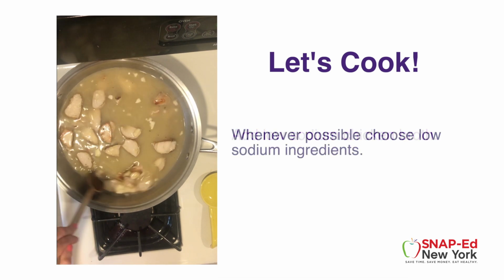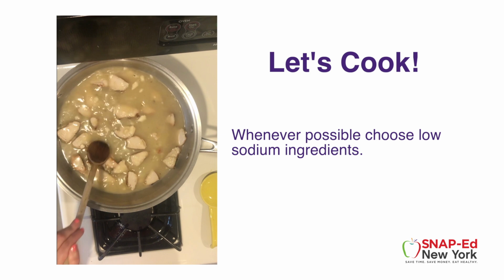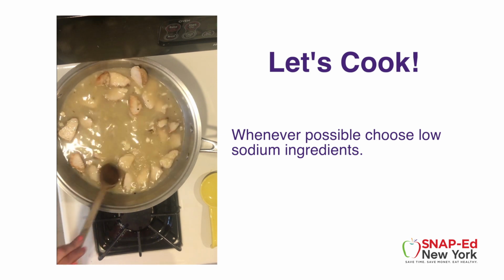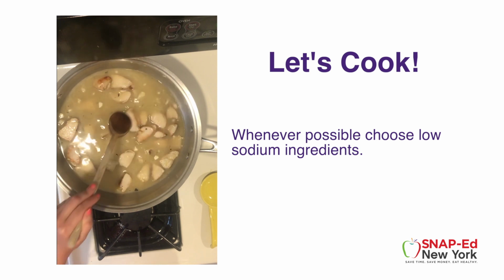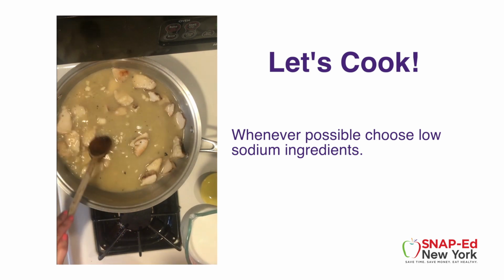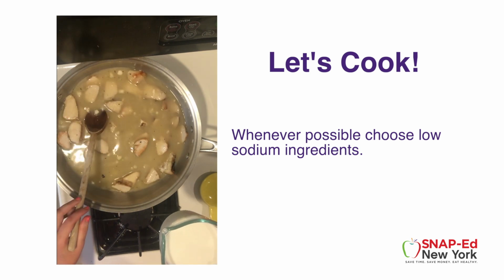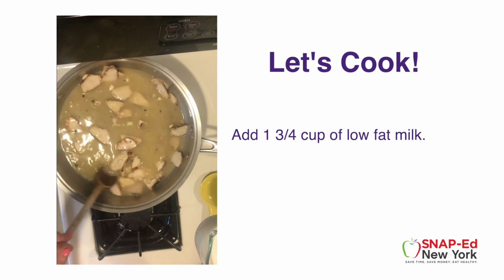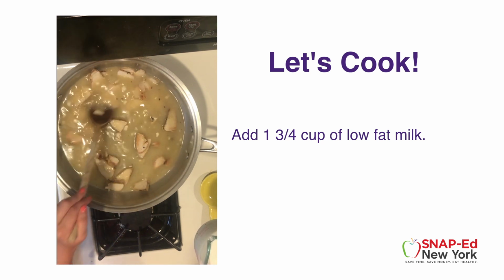Whenever you can, choose the lower sodium option. Most Americans consume too much sodium in their diet from convenience foods and prepared packaged foods. Having too much sodium in your diet can be linked to things like heart disease, high blood pressure, and other chronic diseases. Next in our recipe, we're going to be adding 1 3/4 cup of low-fat milk.